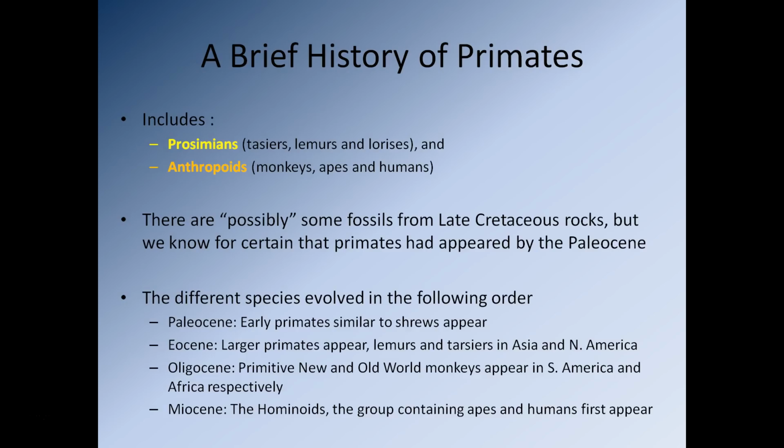And from what we can tell, they were probably tree-climbing insectivores, a bit like modern-day lemurs. So the different species evolved in approximately the following order. In the Paleocene, we see the early primates, similar to shrews, making their appearance. By the Eocene, we have larger primates, so we've got lemurs and tarsiers in Asia and North America.